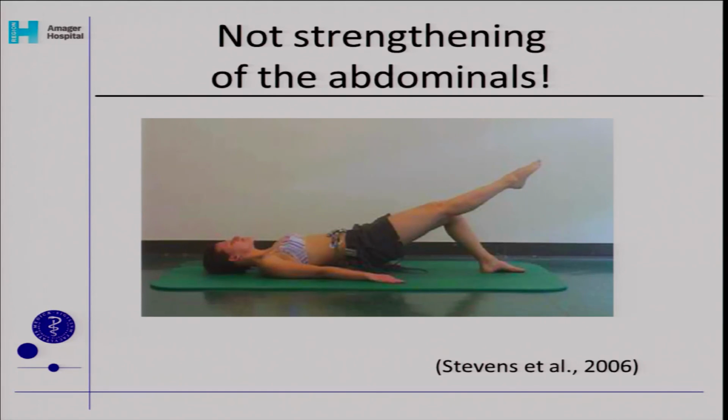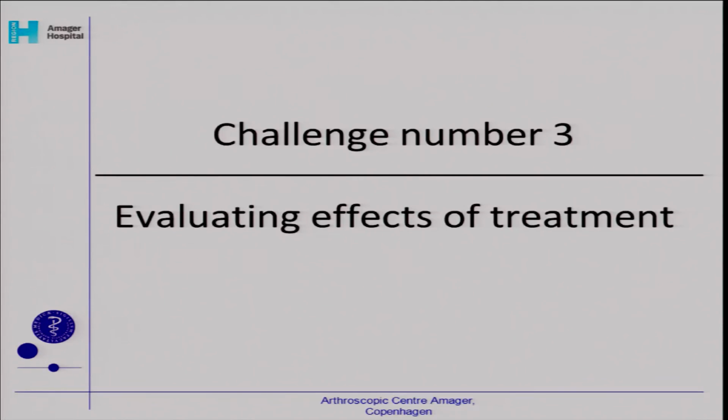So again, we need to consider some of these exercises. Just because we think it's our favorite exercise and we really like it and it might do some good, I'm not saying that, we still need to consider what we want out of the exercise. So challenge number 3 would be evaluating the effect.